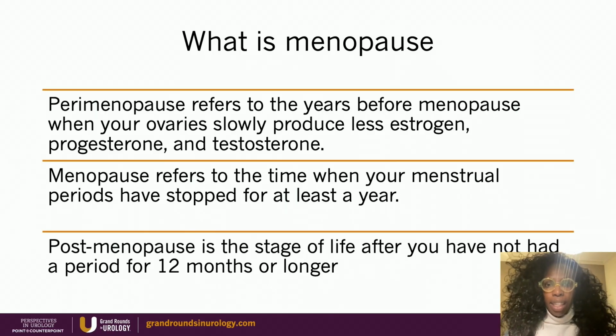So, what is menopause? I think a really easy summary of menopause is when your period stops, your hormone production stops. Menopause can be broken down into three phases. There's perimenopause, which are the 5 to 7 years before menopause when your ovaries slowly produce less hormones. Oftentimes, people are symptomatic at that stage. That's where they start getting the systemic symptoms, hot flashes, night sweats, and then also the local symptoms of vaginal dryness, increased urinary tract infections, or other urinary tract symptoms. Then there's actual menopause, which refers to the time when your menstrual period has stopped for at least 1 year, and after that is postmenopause.